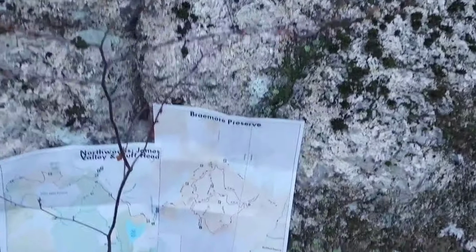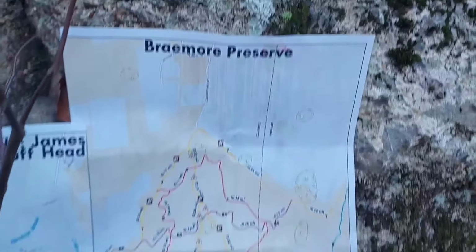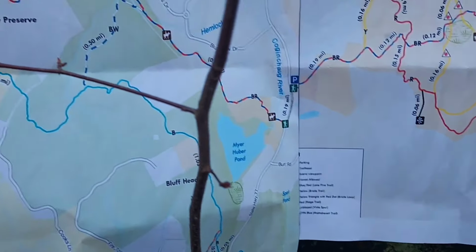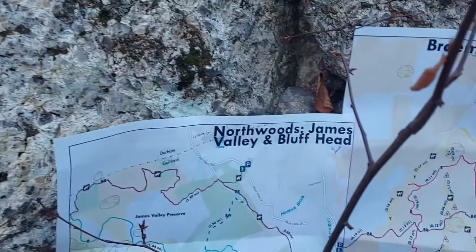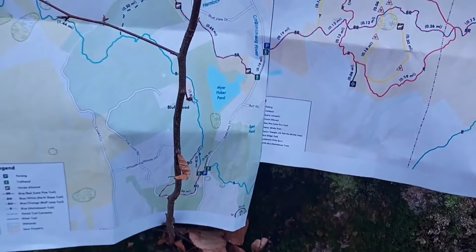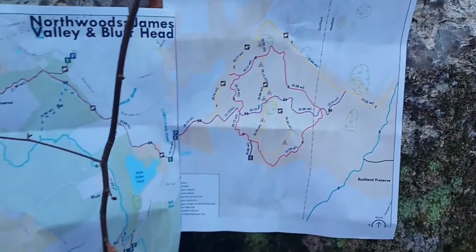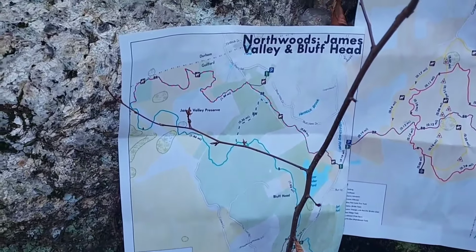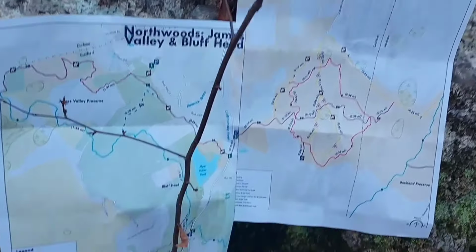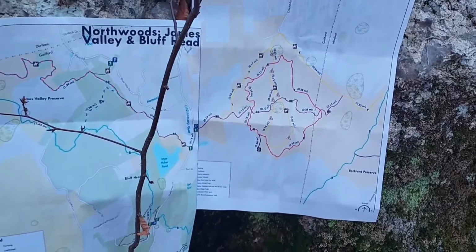What I have posted on this rock here, behind this little black birch sapling, is the Braemore Preserve to the east side of the Eastern Border Fault, which is also this white line, Connecticut Route 77. And to the west of that line are the Northwoods, James Valley, and Bluff Head Preserves. These are all part of an effort by the town of Guilford, Connecticut, to preserve land and create recreational opportunities. There are many, many more preserves in this area operated by the town of Guilford, more than you can do in one day or even one week. We're going to spend about 7 hours out here exploring this whole area, including the Bluff Head, which has got a great view from what I've read. But I've never hiked any of these trails before, so we'll see what comes along as it comes along.